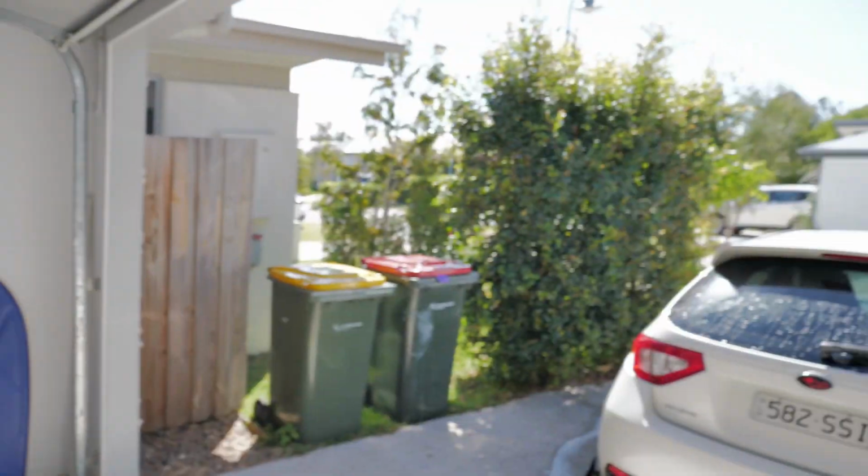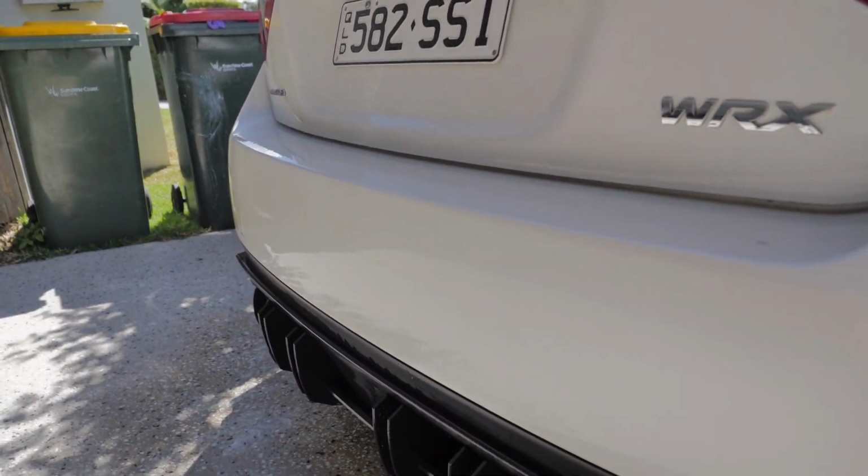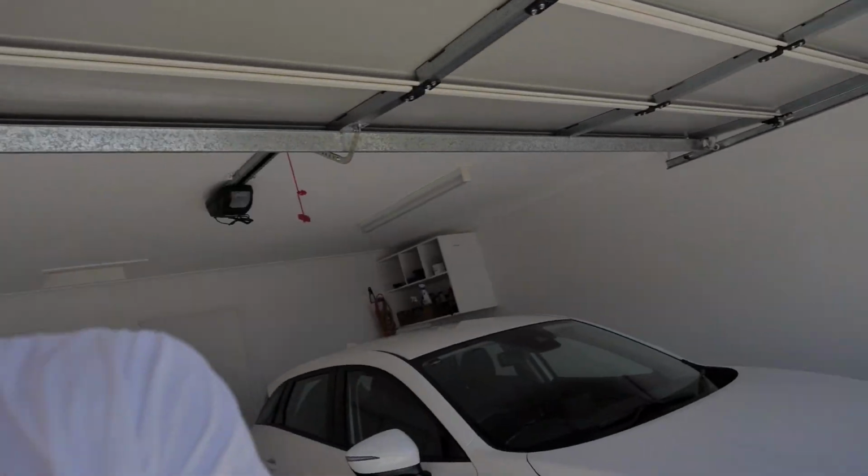Alright, so that's the first step done. Just giving it a pressure wash and a nice little snow foam. It really takes the top layer of dirt off the car. As you can see, it's looking pretty fresh already. You can already see a bit of a shine on it, but don't let the camera fool you because it's still quite dirty. So we're going to get in with the Nanolicious Wash and give it a proper wash down now. So let's get to it.